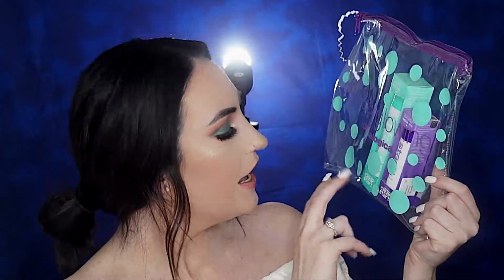So here they are. They came in this cute little travel tote. This is so freaking cute. I love purple and teal together. So here is the fizz mask and here is the breakout clearing booster.